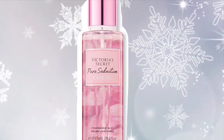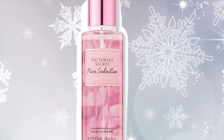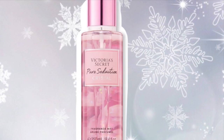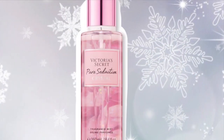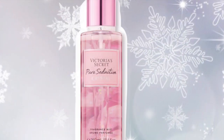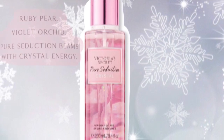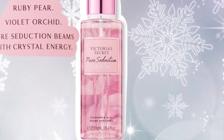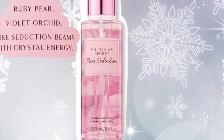Then we have Pure Seduction Crystals. And this one's packaging is pink and super pretty. Now, I don't usually buy Pure Seduction or Love Spell, and I don't know that I've tried it because there are always so many other fragrances that I don't always remember the old favorites. But the scent notes for Pure Seduction Crystals are ruby pear, violet, orchid, Pure Seduction beams with crystal energy.